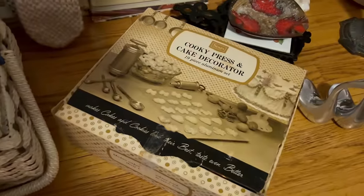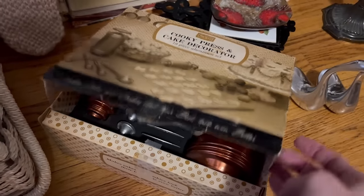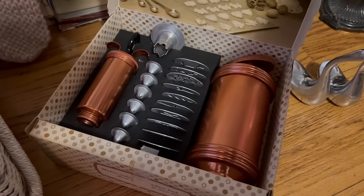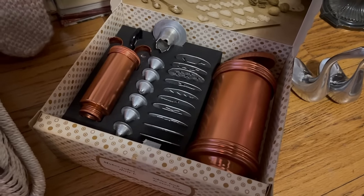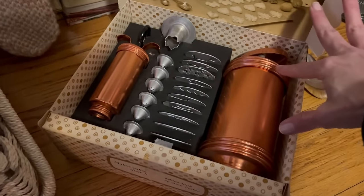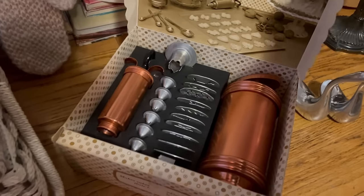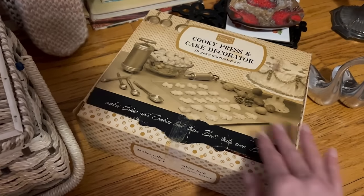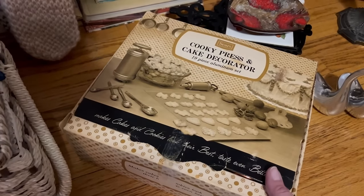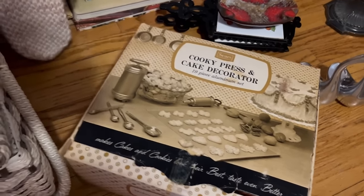And I just picked this up, and it is in really nice condition. It's got everything in it. It's nice that it's copper. Copper is really popular right now. It's got all the pieces in it, and it looks like it's never been used. So I'm probably going to list that in my Etsy shop. I did sell one very similar in my Etsy shop not that long ago, so I think I will put this one in there as well.